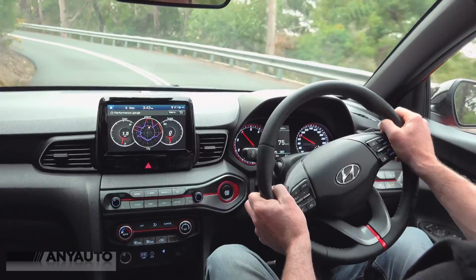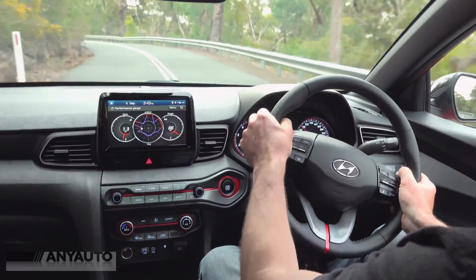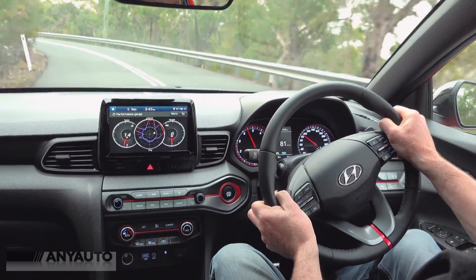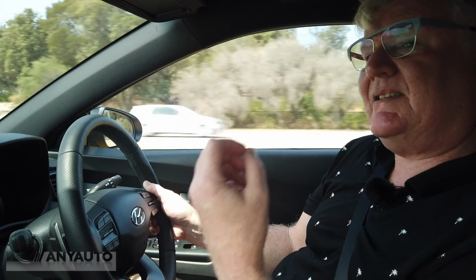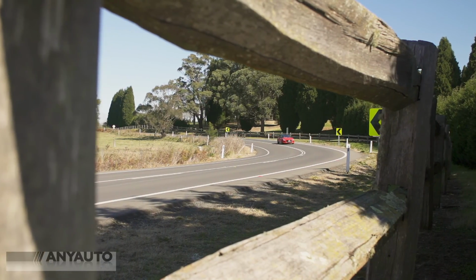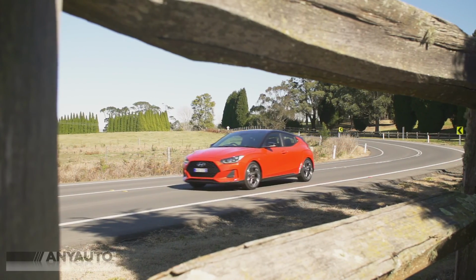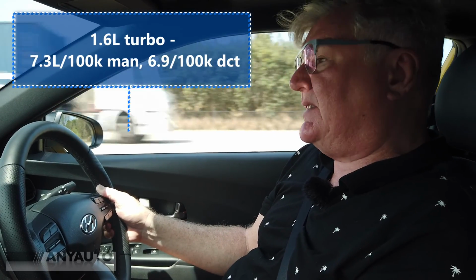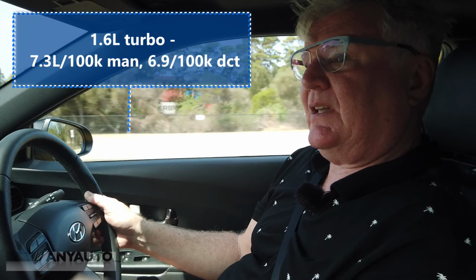The tyres have ferocious grip, and in really tight corners it makes you feel really safe and secure. I think this is a really neat, easy to live with sports car, and make no bones about it, it is definitely a sports car. If I was still rating these things, I'd give it a really good rating because it is so easy to drive, relatively economical, and rather unusually, this 7-speed DCT is more economical than the 6-speed manual. Here's the figures to prove it.